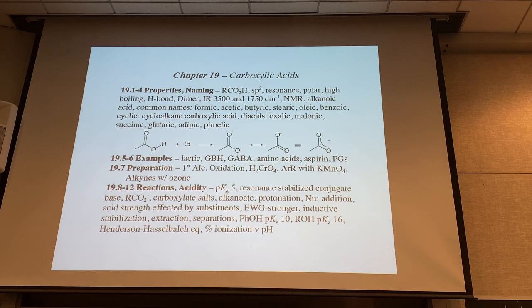They'll be neutral. But if you go higher into the basic range, beyond the pKa value of a carboxylic acid, you can ionize it, and you mainly have the salt form. And that's kind of unique among functional groups. We'll see the amines also can either be ammonium cation or neutral amine, depending on the pH of the solution.